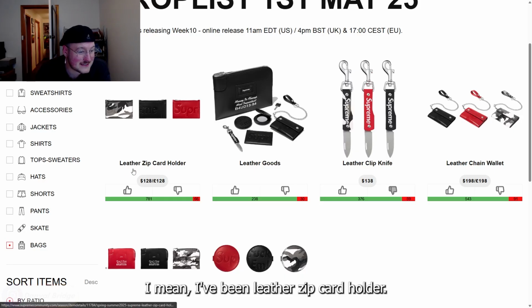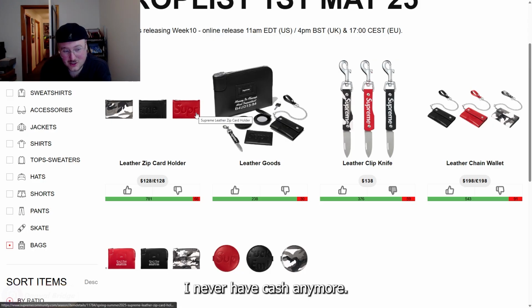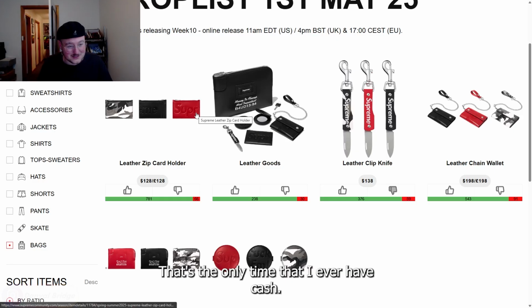Then we have the leather zip card holder. I mean, I would use a card holder because I do just have cards. I never have cash anymore. Like the last time I had cash was to get a tattoo. That's the only time that I ever have cash.